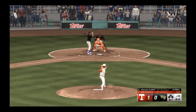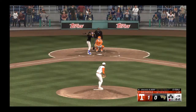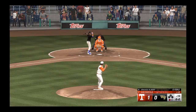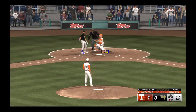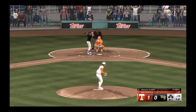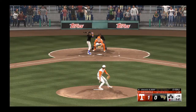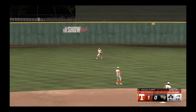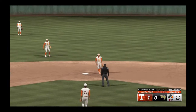The pitch. That one down the line, and foul ball. 1 down, bases empty. Pitch in the dirt, and the count is 1-2. Ground ball off the middle, that's a base hit. And that turns the lineup over.